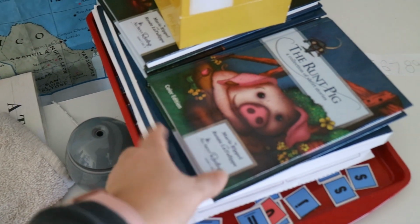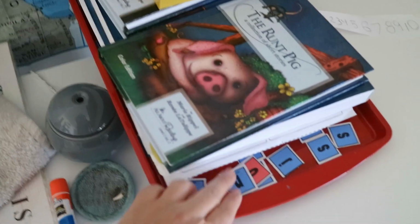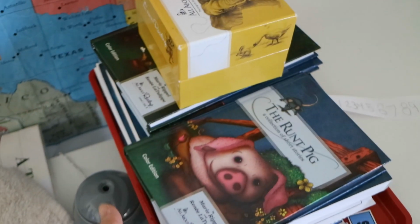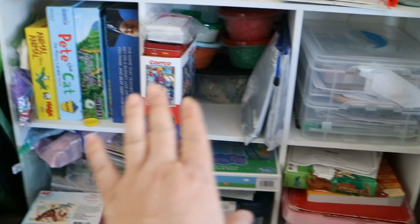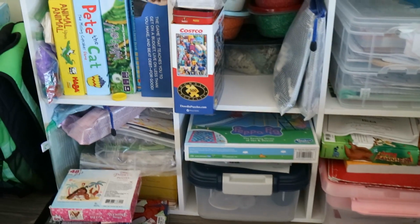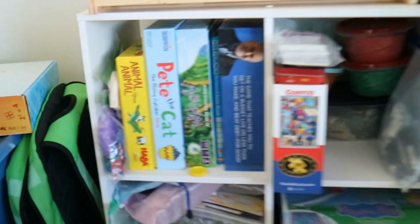But this is just a tray that I have. My youngest, we've been slowly working through All About Reading with him, and I just have the letters on magnets on a cookie sheet here, and then the whole tray holds the entire curriculum. Down underneath I just bought one of these little cubby holder things, I think we got it from Target, and it is a mess right now. Like I said, it's just real life, but here we have some of our puzzles and games.